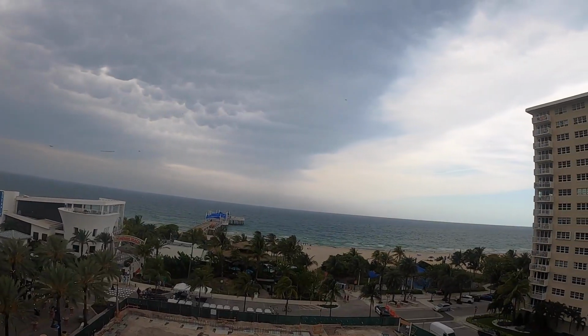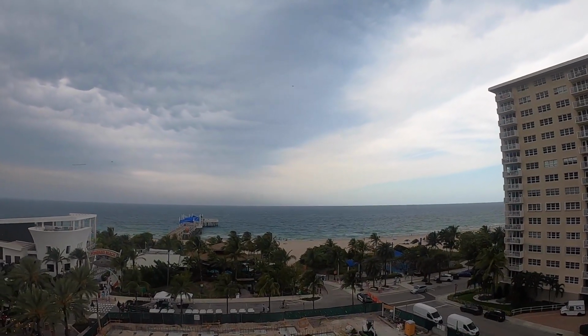So yeah, we're just going to show you around a little bit. We're on the rooftop of the Hilton, right across from the beach. As Sue's pointed out, we're going to get hit with a little bit of rain as we continue our stroll up the boardwalk, as it were.